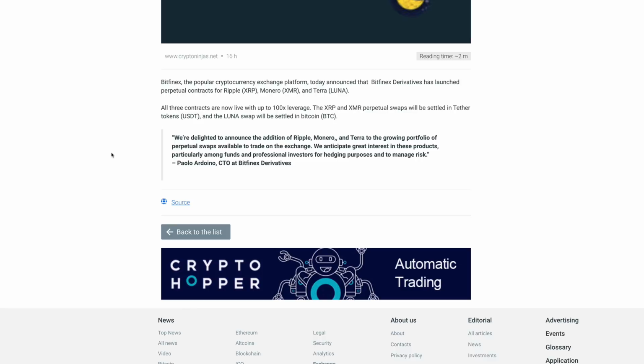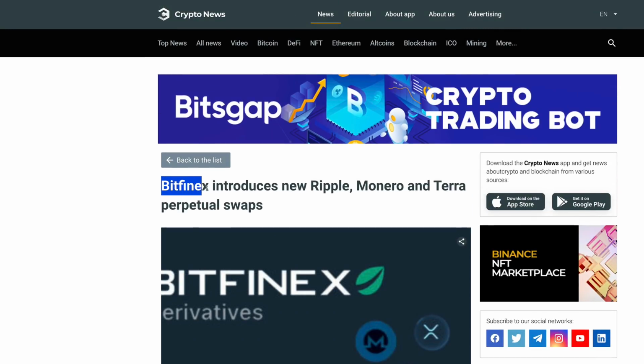The XRP and XMR perpetual swaps will be settled in Tether tokens, or USDT, and the Luna swap will be settled in Bitcoin, BTC. We are delighted to announce the addition of Ripple, Monero, and Terra to the growing portfolio of perpetual swaps available to trade on the exchange. This coming from the CTO at Bitfinex Derivatives, Paolo Ardoino: we anticipate great interest in these products, particularly among funds and professional investors for hedging purposes to manage risk. So just another product here from Bitfinex, giving you exposure to Ripple's XRP and also Monero XMR and Terra Luna. Interesting to see that. Going to keep moving, guys.